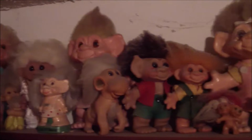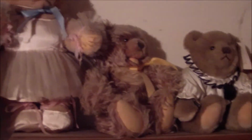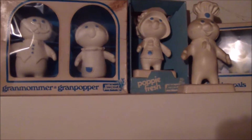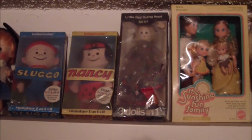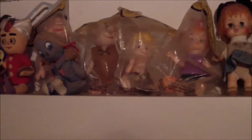All right, I'm going to move so I can shoot the other half of the trolls. Here's the other half of the trolls. Some more bears. Pillsbury Doughboy. Oh, and a Dogue Owl. Oops, sorry. Nancy and Sluggo, which I've never heard of before. All right, let's go back to this cabinet.